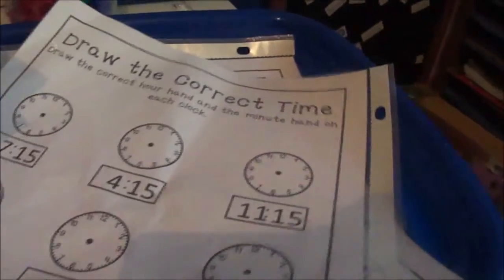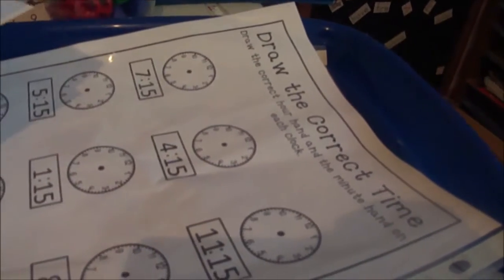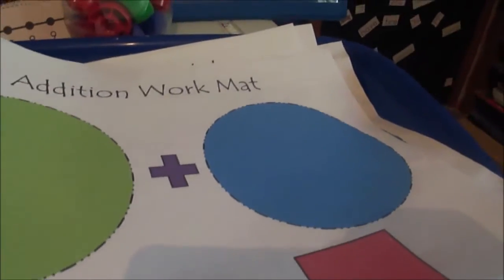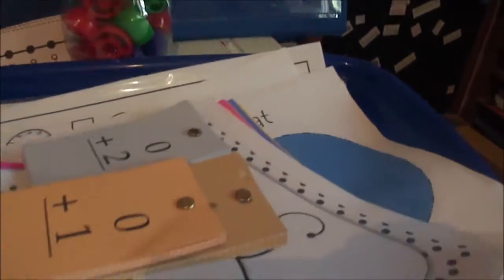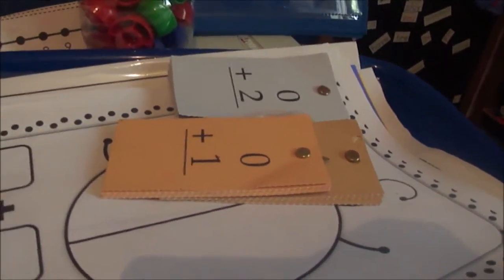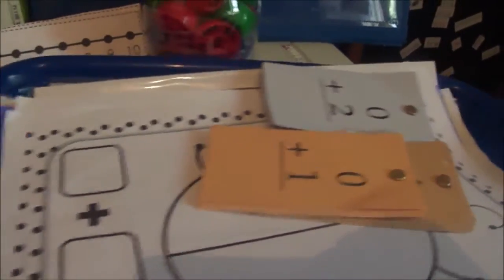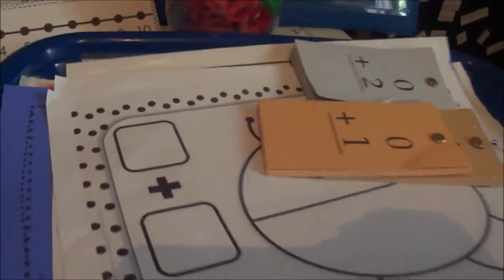And then I have some time, write the time, the hour, so they use the dry erase on these. And let's move it along. I'm telling you guys, there is a lot in the center. And like I said, I don't have everything laid out every day. I just pulled everything out today to film the video so that you can get a good idea for what it is that you can use. Of course, because we wouldn't be able to use the table if I had everything out.